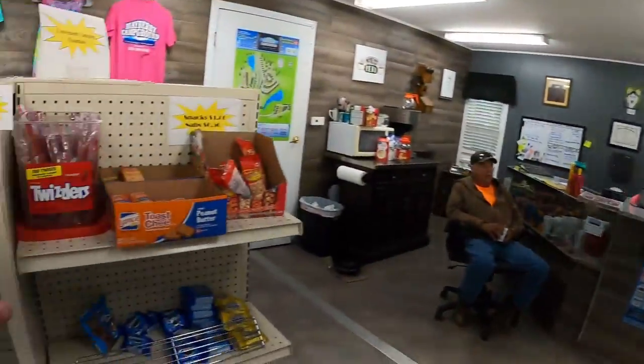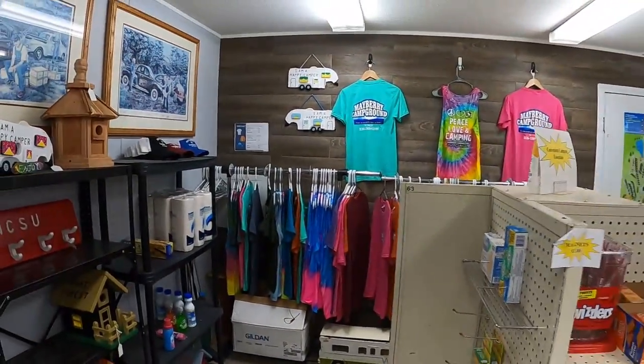You'll check in here when you arrive. And this is a pretty cool place. They got all kinds of stuff set up in here, and a little camp store area as well. So be sure to come in here and check this out.